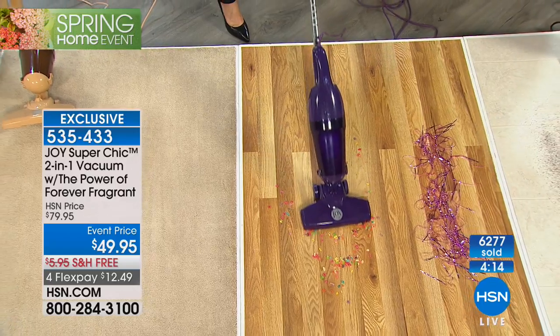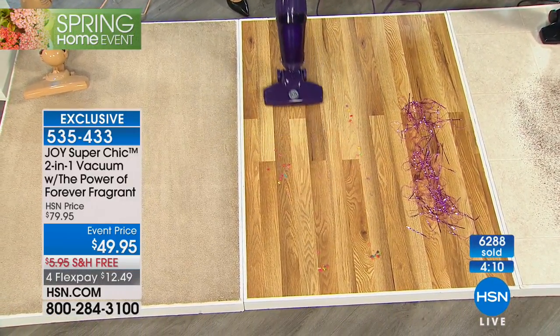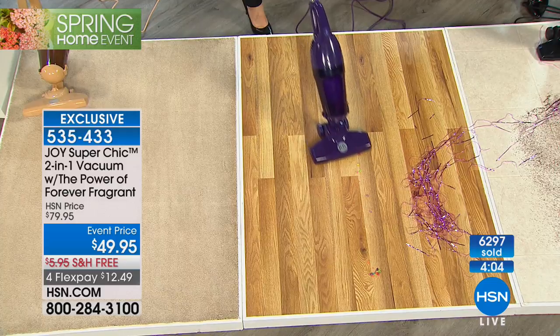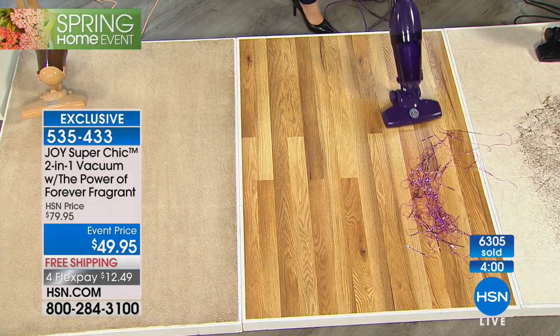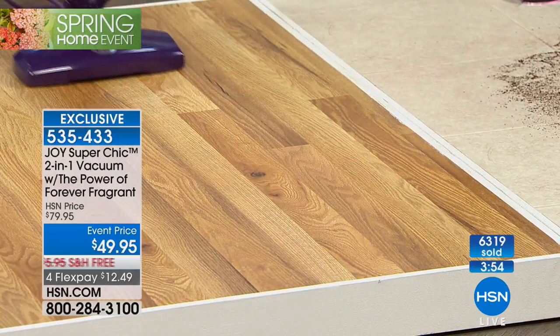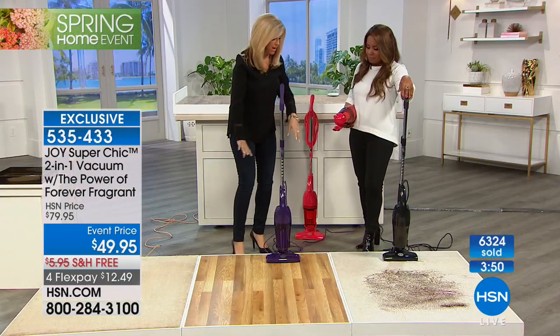The cereal, the arts and crafts, the beads, all of those things that are on our floors. And again, we all want a clean house for every day. We go from carpets to hard floors, linoleum, or tile. You have a party at your house? Somebody throws confetti? No problem. All of the needles from your Christmas tree? Not a problem. It doesn't matter what. Look at this.